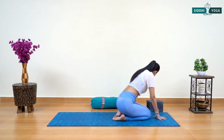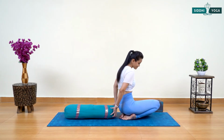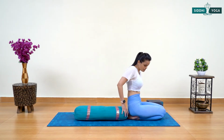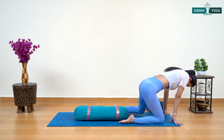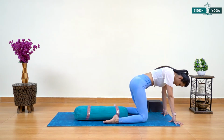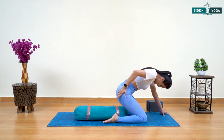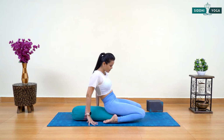Sit in Vajrasana. If you have a pillow, just fix two pillows just behind your back. Now, what you need to do, simply draw a gap between your legs. And that should be a hip width gap between both your legs. Simply fix your hips at the edge of your pillow and then simply lie down if possible for you.